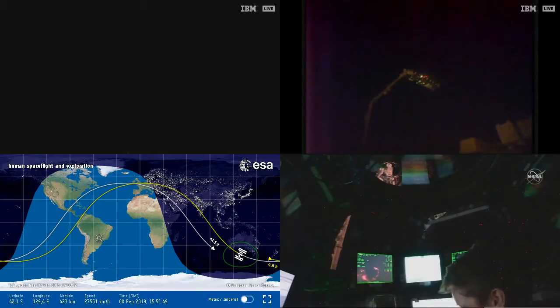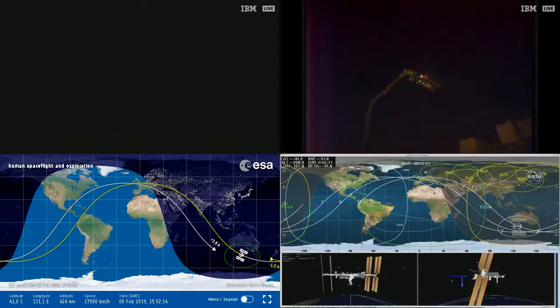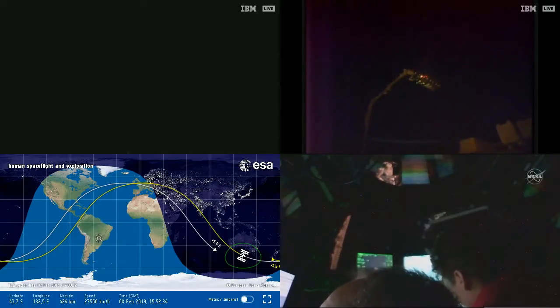Cygnus is currently 262 statute miles above the Earth, still attached to the Canadarm on the International Space Station. The space station is flying in an orbital nighttime off the southern coast of Australia. Here you can see McLean and St. Jacques inside that cupola workstation, and just above their heads through that cupola window, you can see Cygnus still attached to the Canadarm2, and they are preparing for its departure.